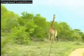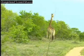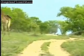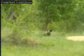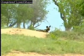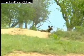See the giraffe very, very interested in that. Oh, look at that. Guys, now look at this. This is where it gets interesting. I don't think these wild dogs are going to do something, but this little giraffe youngster, left all by itself at the moment, is going to follow the mother.